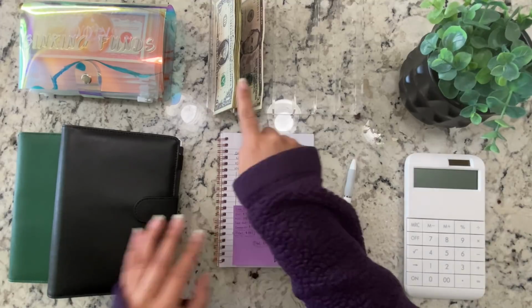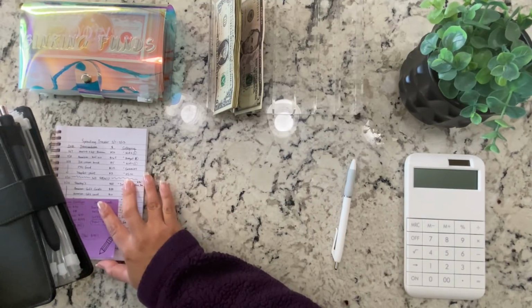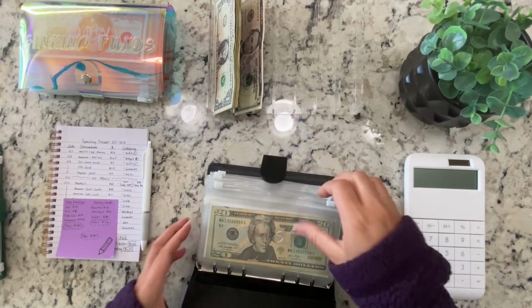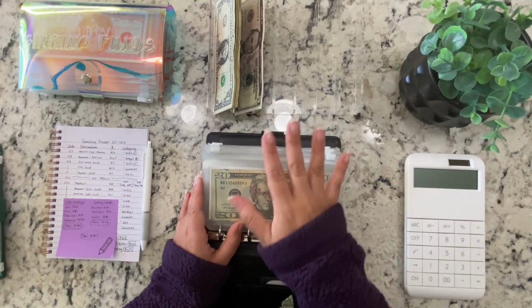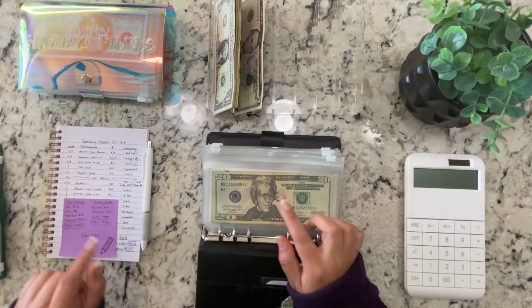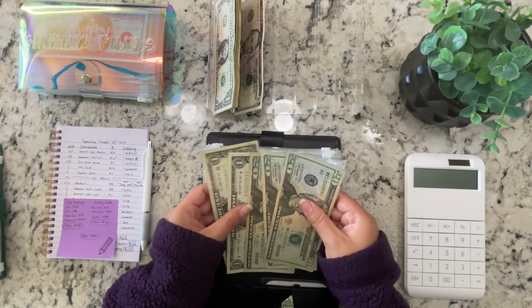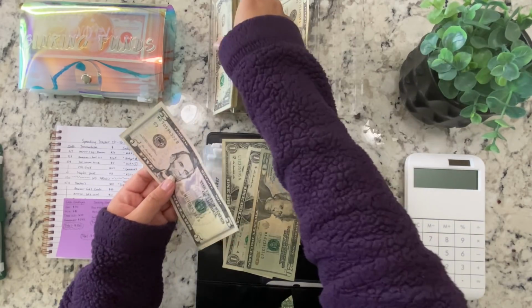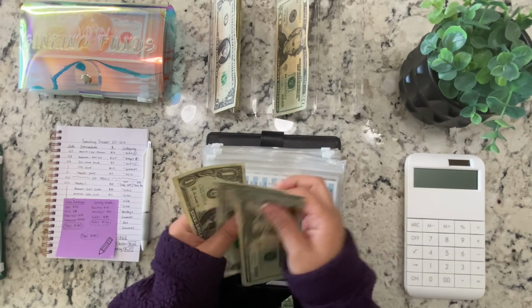I already have $15 here in change, just to make it easy on myself. I don't have to go through every single envelope trying to find change. And sometimes I still do, but hopefully it doesn't happen this time. So for gas, we have to unstuff $34. So I have, let's see, I have 40. So I need $6 back. So now I have 20, 25, 26, 27, 28.